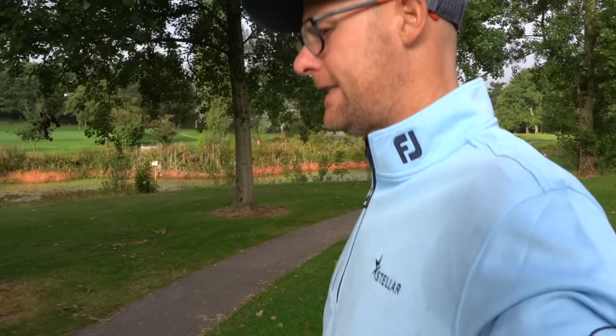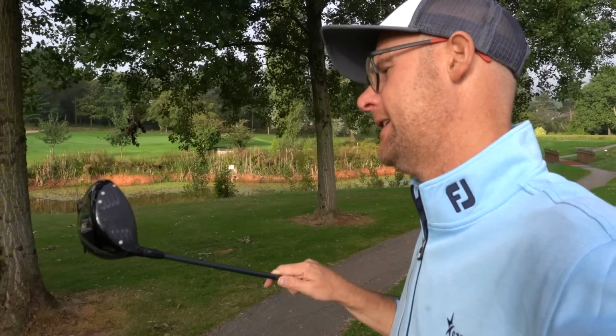You're going to have different face technologies, variable face thicknesses, different amounts of roll and bulge. You'll get loads of advertised tech, the way even the face is designed. Now I'm not saying tech isn't useful, because it is, but it's subtle. Some more visually and strikingly different than others, but often it's very, very subtle.